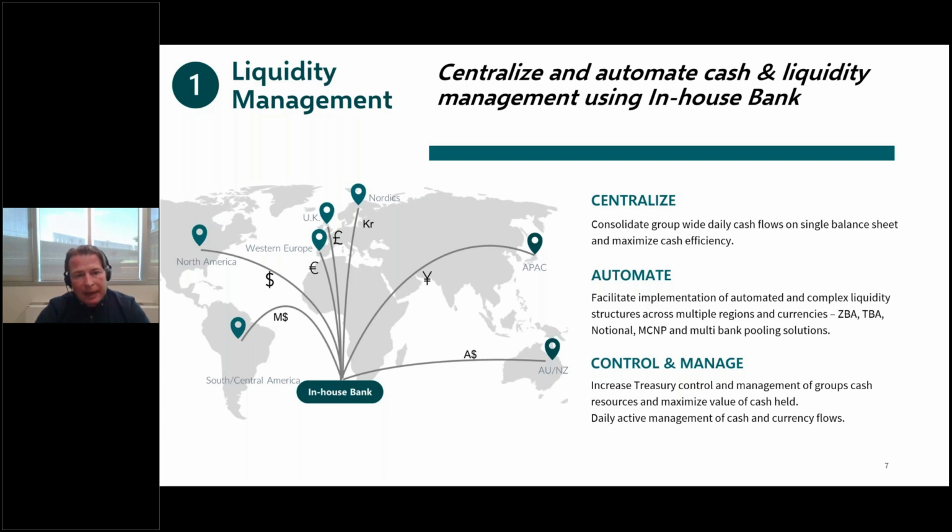But by placing them all on a centralized platform, it does allow us to really get the maximum benefit out of, whether it's a zero balancing arrangement, targeting arrangement, multi-currency notional pool, or even multi-bank pooling solutions. It means that we're really getting that offset from long and short balances, and making sure that cash is centralized on a regular, if not daily basis, which allows us to control and manage the group-wide cash. We can get maximum efficiencies in terms of paying down debt on a central basis, and we can also look after the daily management of cash flows in all of the different currencies around your group. So that's number one, liquidity management.